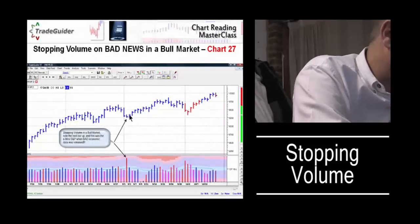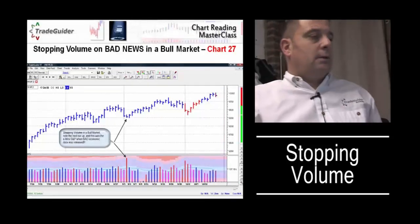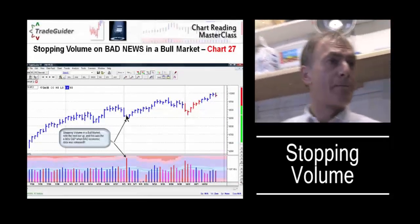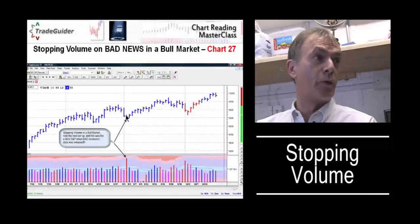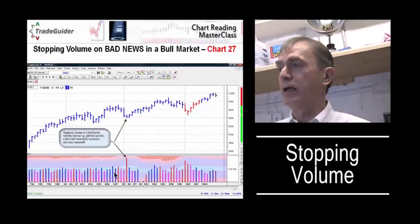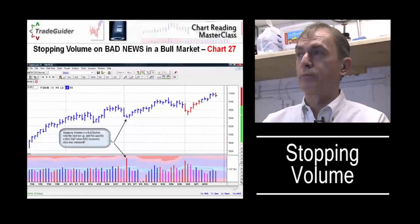And the fact the next bar is up confirms that there must have been buying on that bar, and has it taken out the high? It does actually just take out the high of the previous bar. It's almost like a two-bar reversal. Yeah, that's even more important in that case. Because to do that, again, you've got effort versus result. Real good stopping volume.